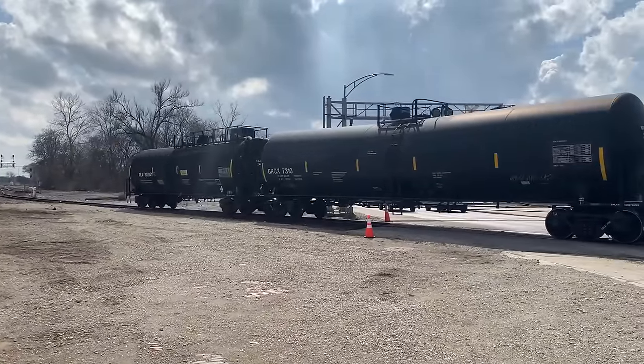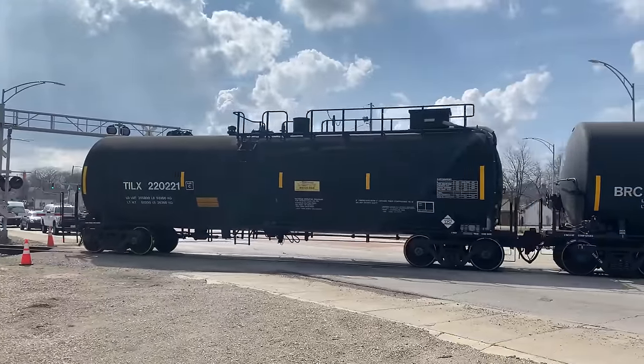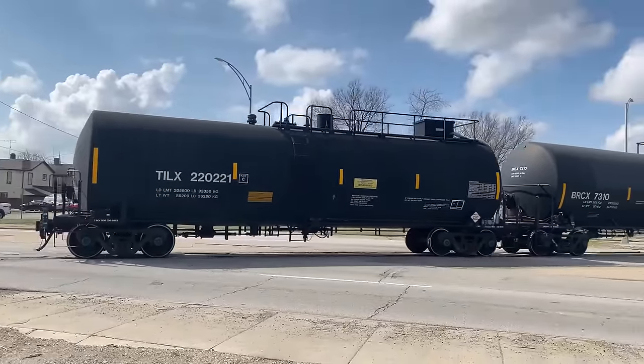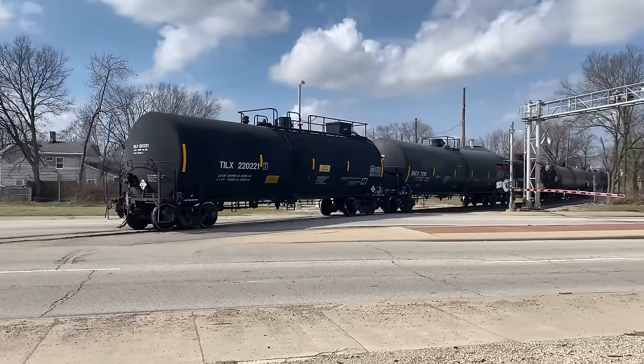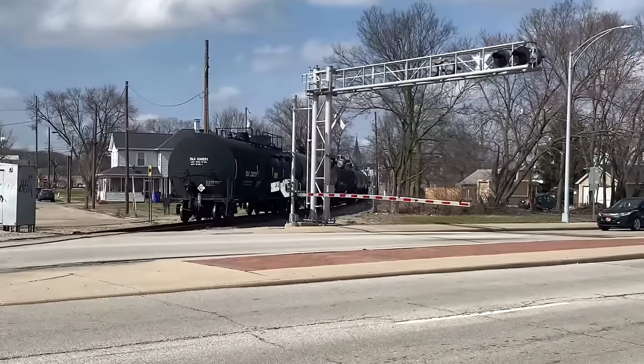Check out that last car. That's interesting. There she goes, headed towards Indianapolis.